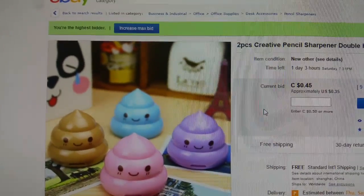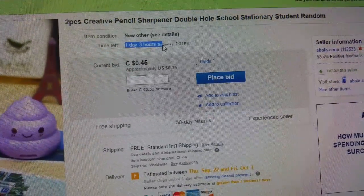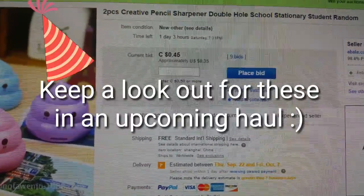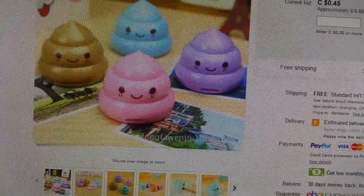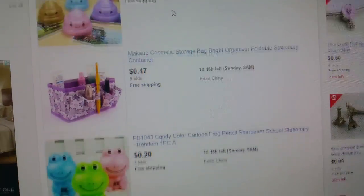So right now I am the highest bidder. However, this still has 1 day and 3 hours to go, so I may lose this. If I do, I do. If I don't, I don't. It'll be cool if I don't, because those are really, really cute. Okay, so now I'm gonna close that and go back over here.